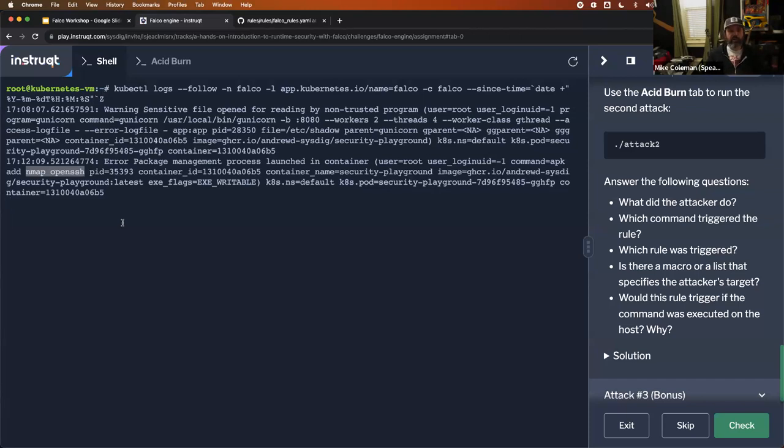So that was the issue, right? I'm not going to get into the rule stuff. If you're interested in finding out the macros that were involved, there is a list and there is a macro involved, but you can look those up on your own. Would this rule trigger if it was run on the host? Well, the answer is no, because it's specifically looking for containers. So part of the rule is probably container does not equal host, right? That way we know what's in a container.